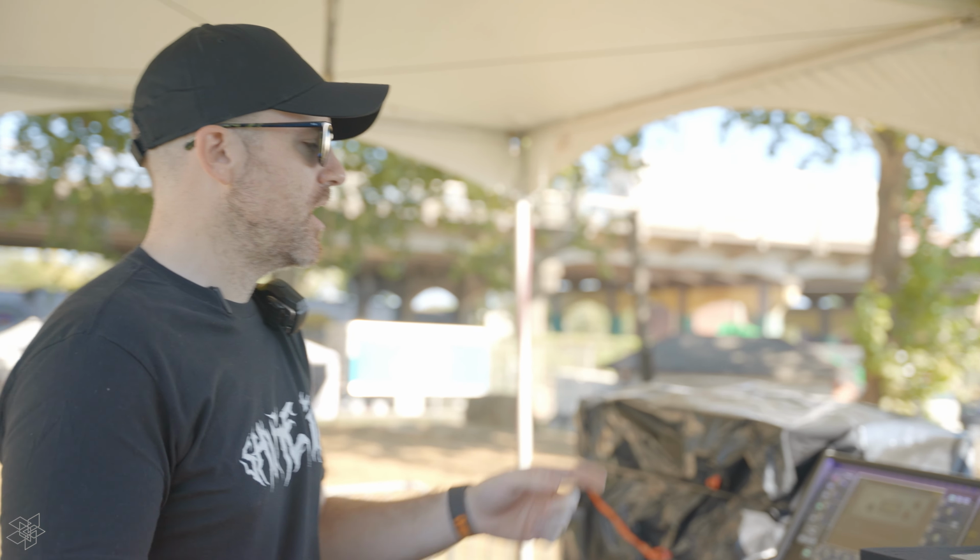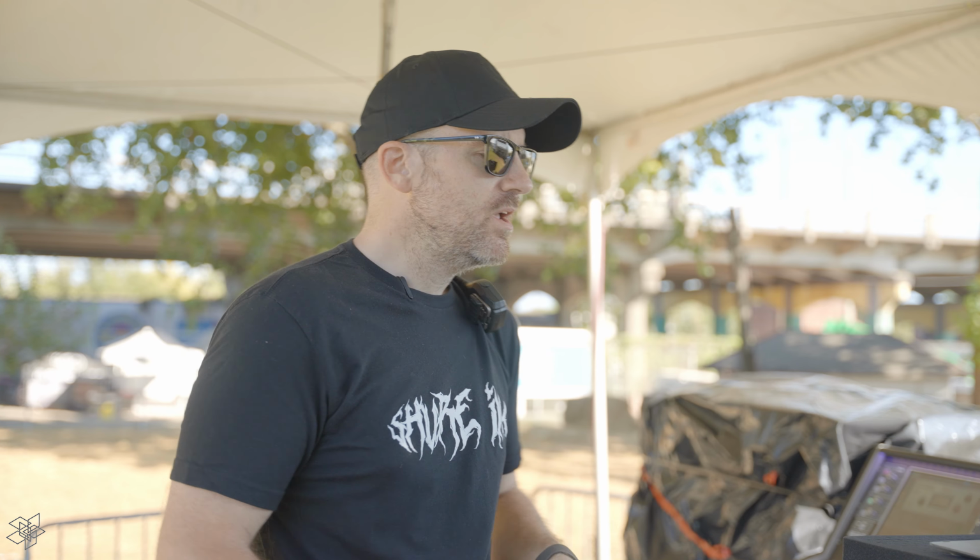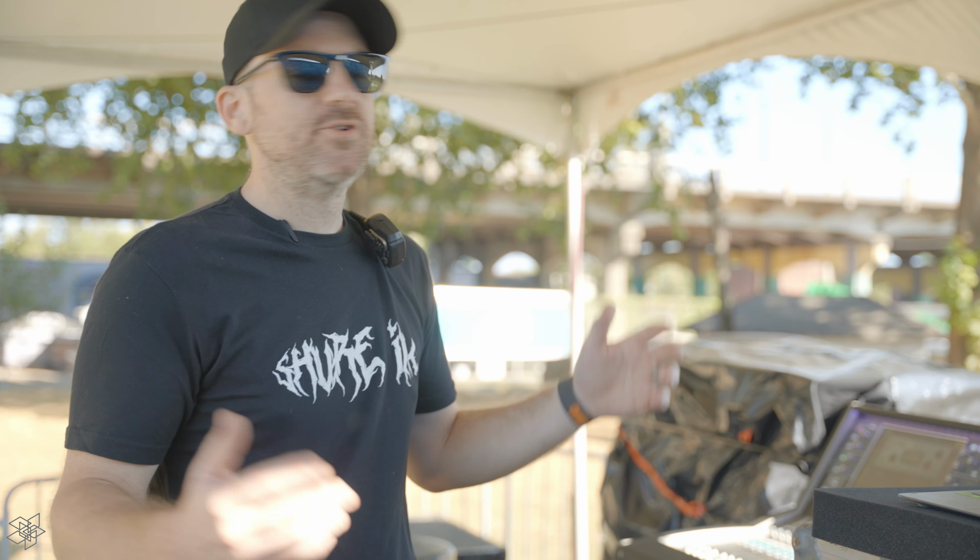So we're running matrix left-right into left-right, subs, and fills. And we're able to blend those to where when you walk around, you don't even notice them. So that's the whole point of front fills. You don't want to notice them. You just want to feel where all the hardcore fans are right up on the front.